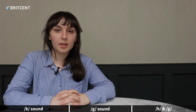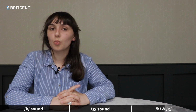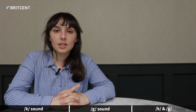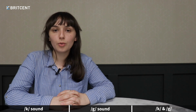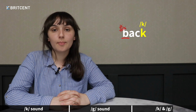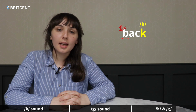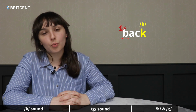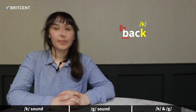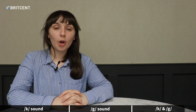However, one way to stop this, if the word is a monosyllabic word, that is a word with one syllable, you can really try to emphasize the first letter of the word. For example, with the word back, you can really emphasize the letter B. So you can say back. Now this should take the emphasis off the end of the word and it should stop you from adding an extra syllable.